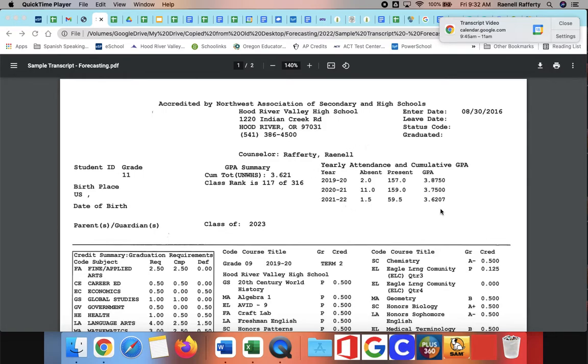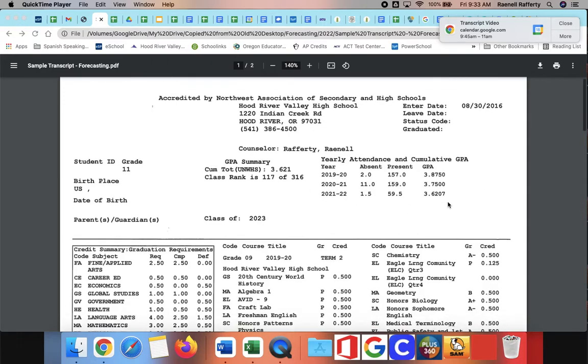Here you'll also see your attendance, okay? You'll notice that in freshman year this student missed school 2 days total. You'll see the days they were present, and you'll see how their GPA was. If you notice with this student, their GPA has dropped over the couple of years, and you'll also see that their absences increased. So again, in order to make sure that you're on track for graduation, make sure that you are attending. Make sure you're turning in your work and doing well, okay? So again, the GPA summary is calculated at the end of every trimester, and then you're also going to see your absences, okay?